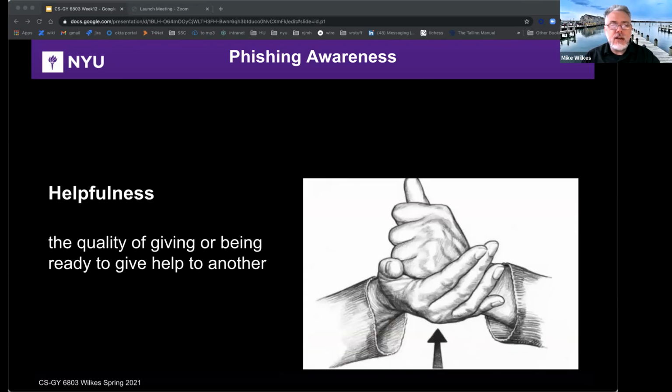And then lastly, helpfulness is the other emotion that is used in calls to action. Helpfulness is essentially the quality of giving or being ready to give help to another. So not all phishing tests and attacks take advantage of negative human tendencies. Another commonly exploited emotion is a willingness to help out another person or group.